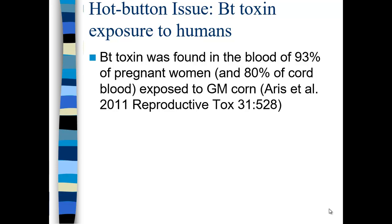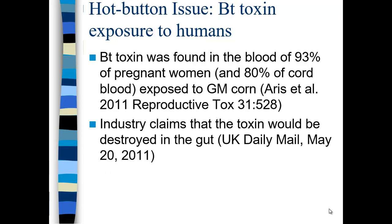Okay. And there was a study that was done in 2011 by Aris et al., where Bt toxin was found in the blood of 93% of the pregnant women that they tested that were exposed to genetically modified corn, and 80% of the cord blood of those women. So presumably the Bt toxin was making it to the developing child. This was directly counter to what Monsanto had said.